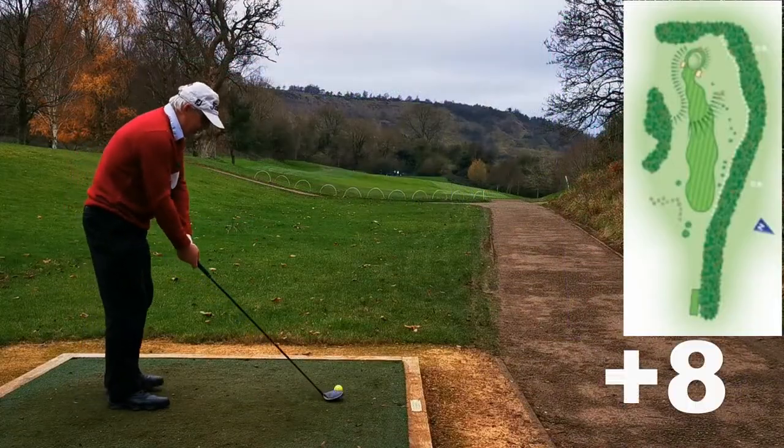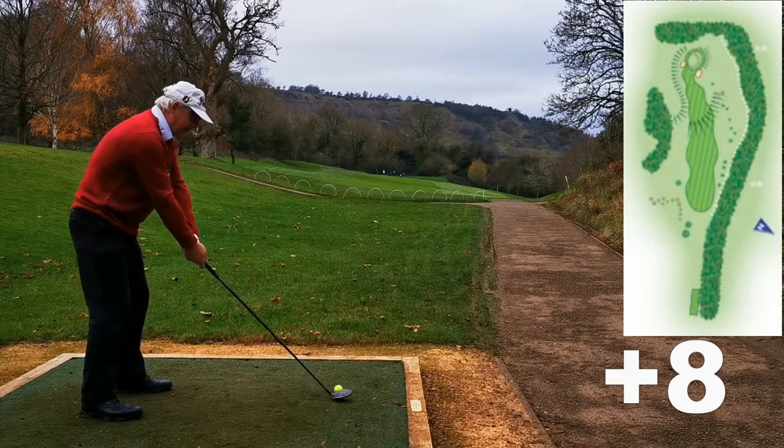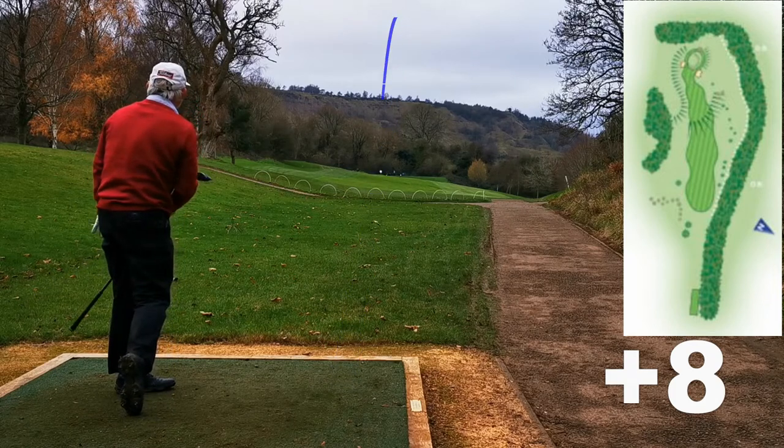Thirteen is about 25 yards forward. Standard 3-wood. Get it up onto the top shelf. Although I might regret doing that.